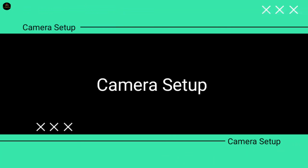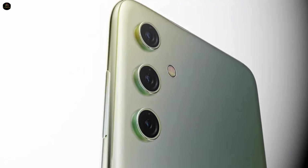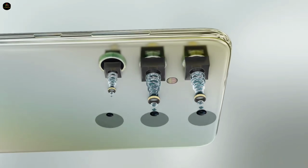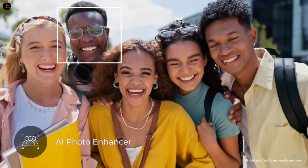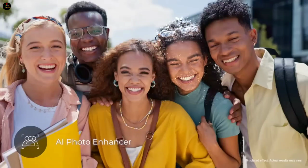Camera setup. For photography, a triple rear camera will be provided on the back panel of the Galaxy X Pro, whose primary camera is going to be 200 megapixels with OIS support. Well, this great smartphone is going to have a 64 megapixel front camera for selfies.